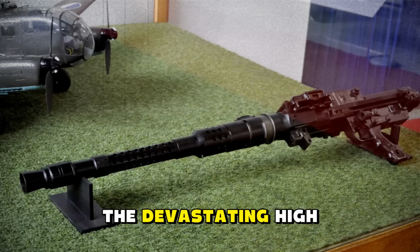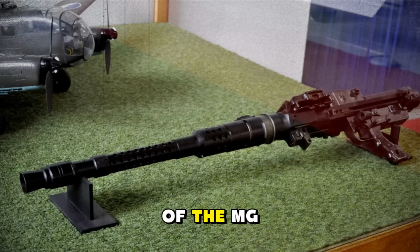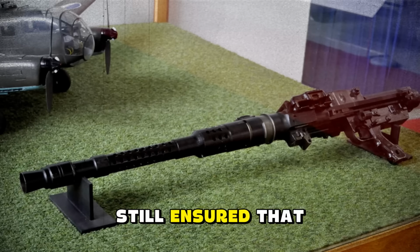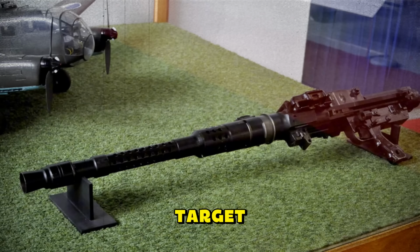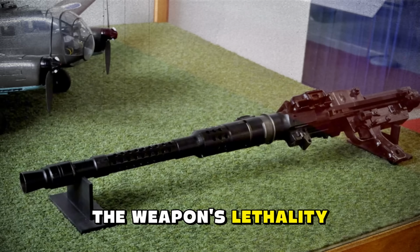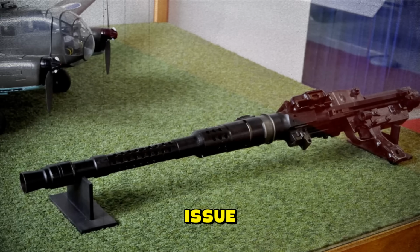The devastating, high rate of fire of the MG-131 still ensured that any enemy pilot who managed to break through the fighter screens and reach the target remained a profoundly lethal threat. The weapon's lethality was not the issue. Access to the target was the core strategic problem.